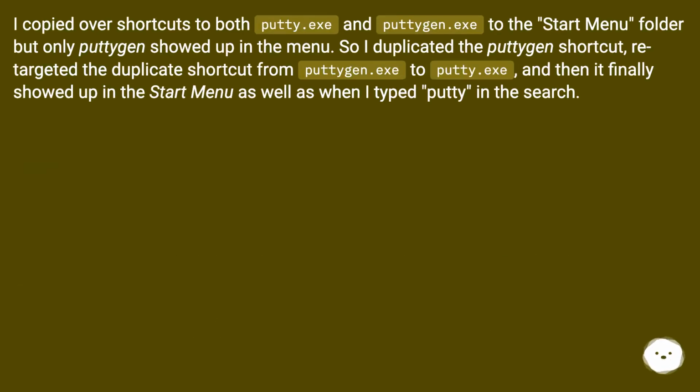I copied over shortcuts to both putty.exe and puttygen.exe to the Start menu folder, but only puttygen showed up in the menu. So I duplicated the puttygen shortcut, retargeted the duplicate shortcut from puttygen.exe to putty.exe, and then it finally showed up in the Start menu as well as when I typed putty in the search.